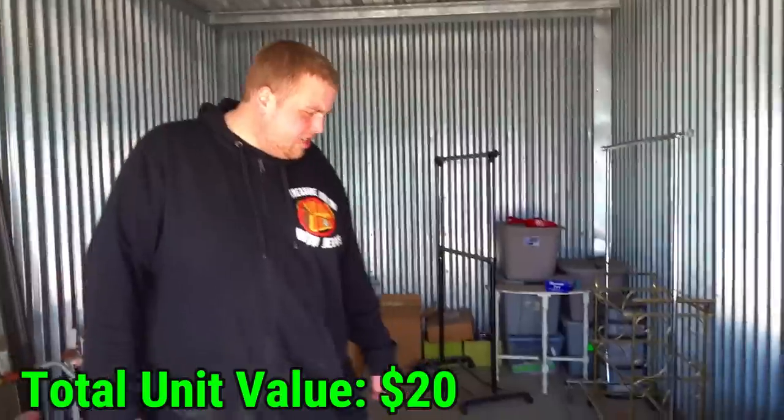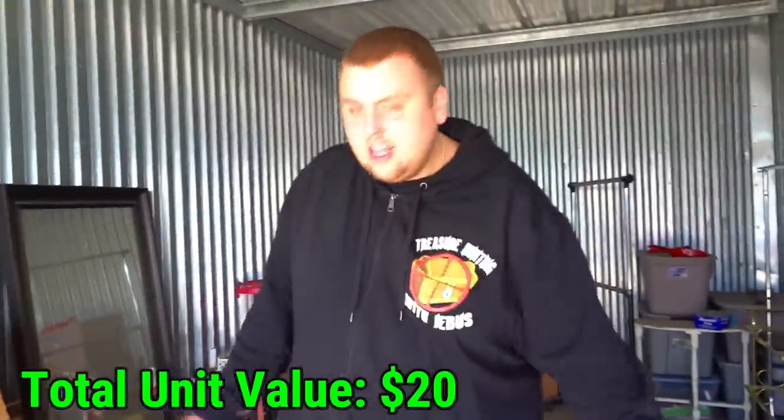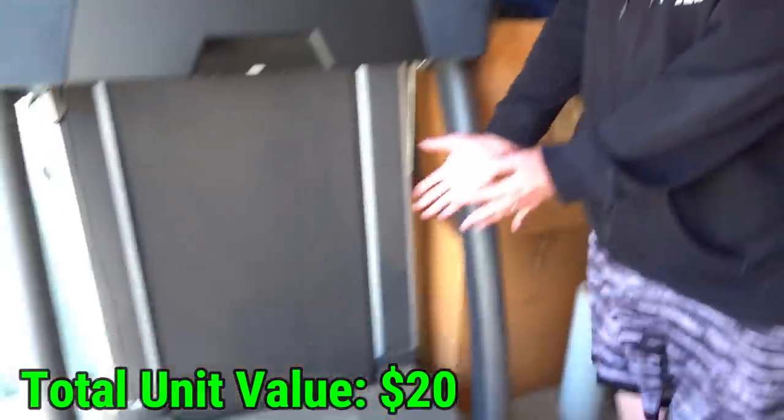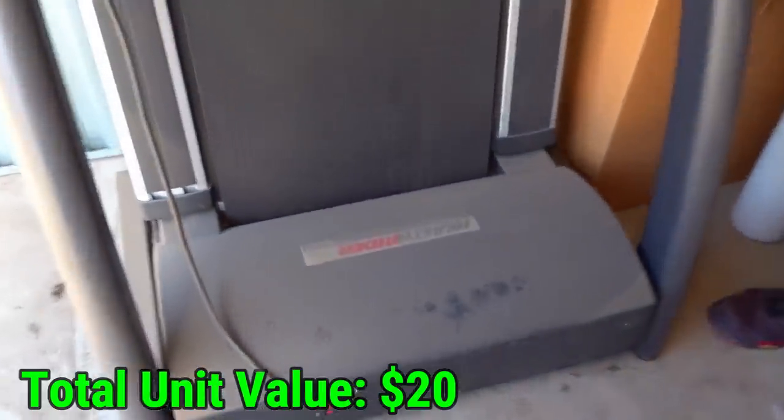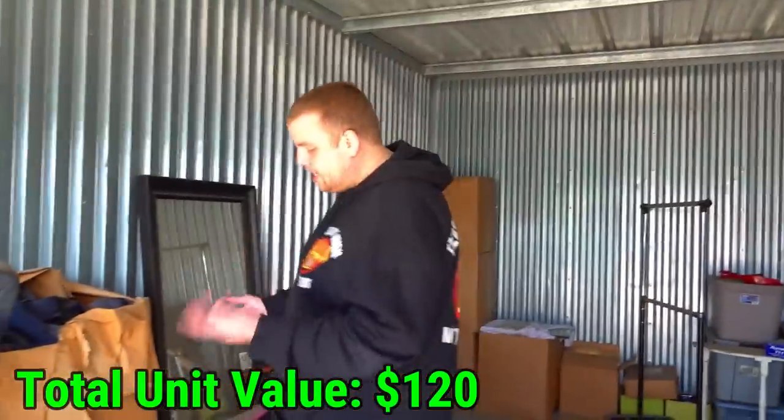They really don't. That trunk is just so intriguing. It just looks like it has a whole story to tell inside. I know we like to be funny, but realistically, this is a Health Rider R65 treadmill. So of course that does have some value on its own. Let's start going into this box.